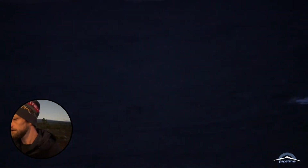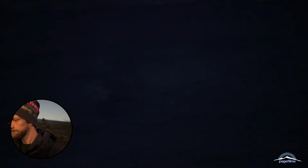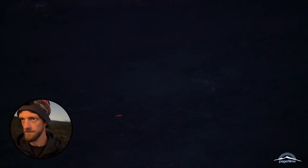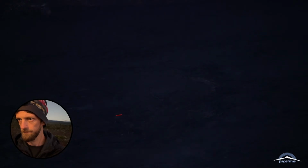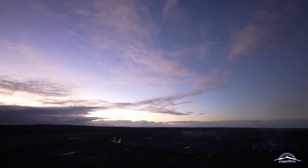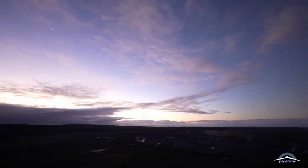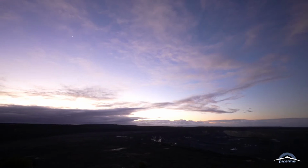Oh, it's a 20th shutter, that's why it's... Here, I can adjust. Let's speed it up a little. Like 30? Actually, I'm gonna jump to this camera, because this is the one that shows the sunrise. Oops. Hang on. All right, here's our super wide angle. Is that the minimum? Yeah, zoomed in, 6.3.